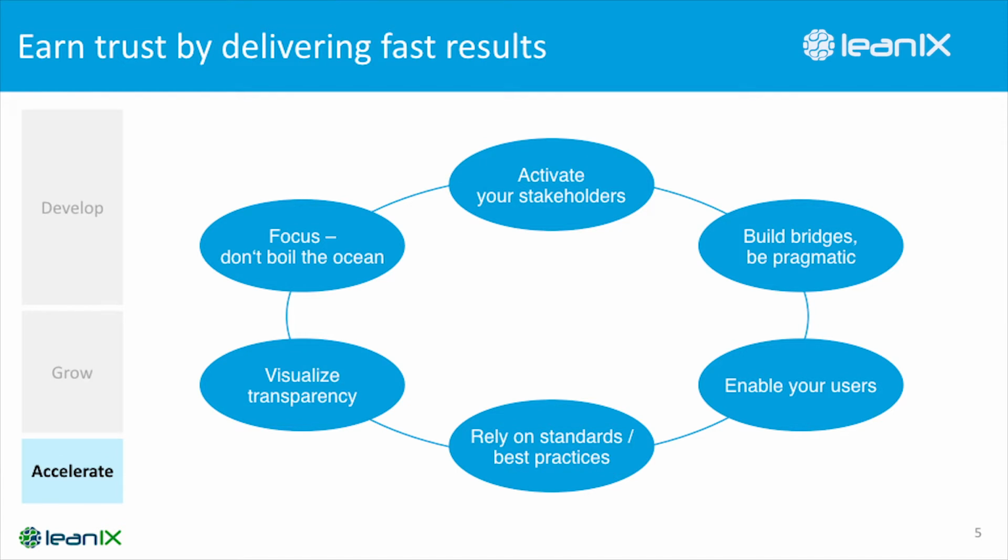Also, enable your users. It's important at the beginning. It will be even more important afterwards. Because the EA is the admin of the tool, but you have to accept that the people in other departments or other potential users have a lot of other tools that they are using for their daily business. So architecture is sometimes not their only concern. So you have to take into account that you have to enable them to use it.